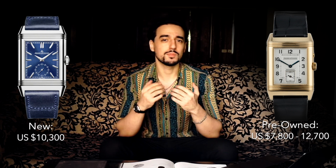Between 5 to 10,000 US, you really cannot go wrong with some sort of Reverso, and it will be distinctive, well made, and a great watch. And it's always a novelty. You can always just flip around the watch and have a little bit of fun with it. So definitely a great option, and that would be my recommendation and answers your question as to what I'm thinking of getting next: a solid gold Reverso dual face from around the 90s, early 2000s.